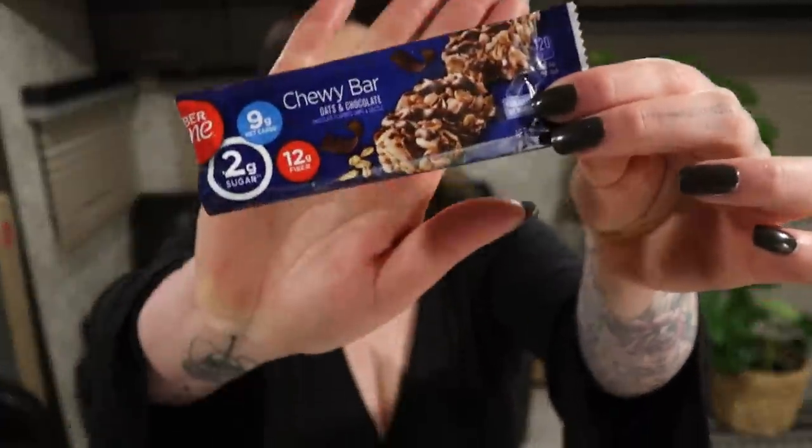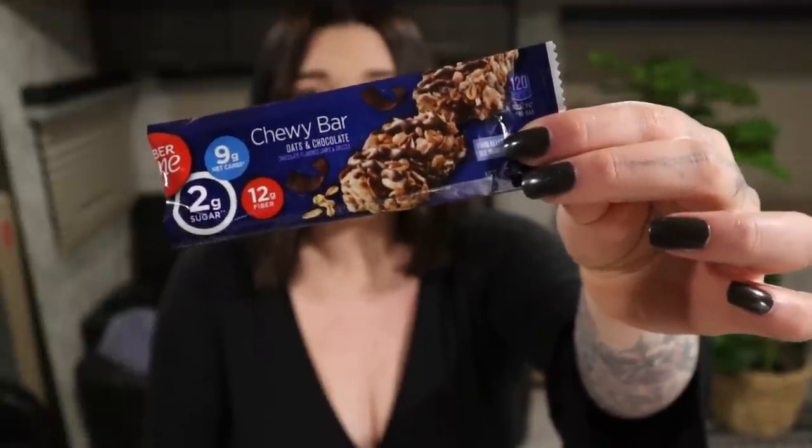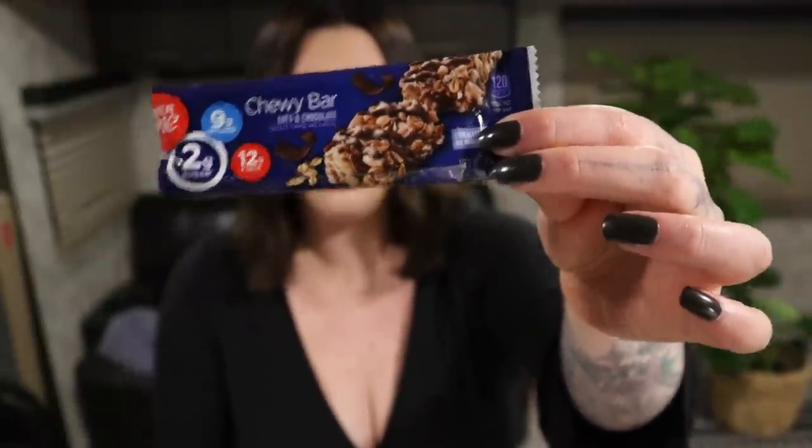Next is a Fiber One chewy bar. This is oats and chocolate. Now they have the Fiber One brownie, which is good and I like it, but this bar is so good. It's 4 smart points. How do I describe it? It's full of oatmeal with dark chocolate on top. It's very chewy, but I like that. And it fills me up more than the brownie does.